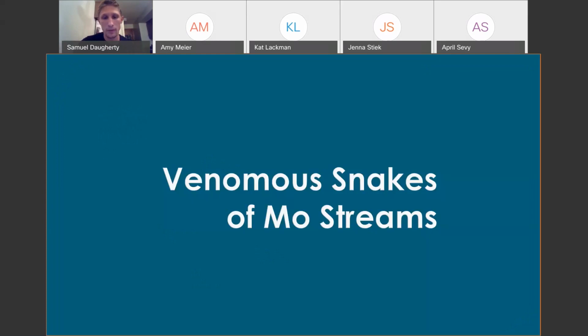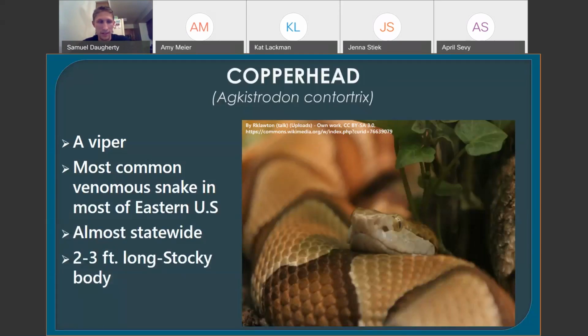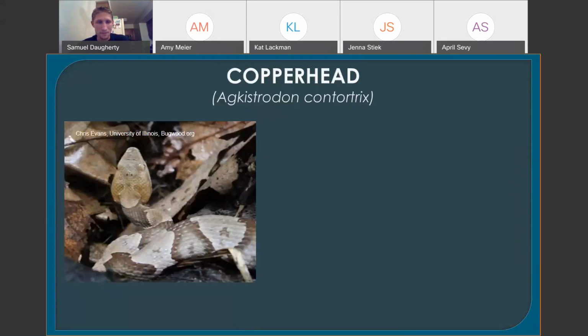All right, so now we're going to talk about the venomous snakes that occur in and around Missouri streams and rivers. Trying to go as fast as I can. So first, the copperhead. Everyone's heard of copperheads. They are a viper, the family Viperidae. They are the most common venomous snake in most of the eastern U.S. They occur almost statewide in Missouri, with the exception of some northern counties near Iowa. Not too big, generally 2, maybe 3 feet long, and they have a very stocky build like most pit vipers.